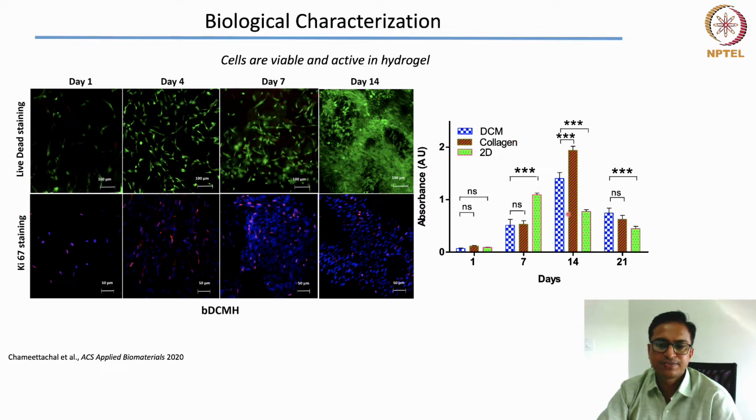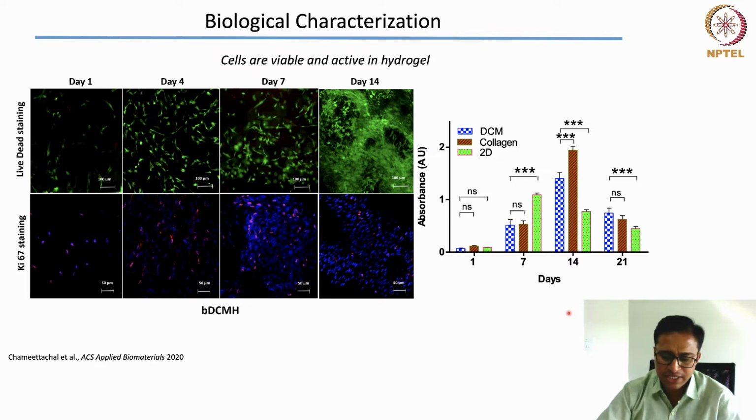If you clearly see, for the DCM till 7 days, the proliferation is similar. At 14 days, the cell number is high in collagen but is less in DCM, and also at 21 days again the cell number is getting lowered in all the cases. Typically, keratocytes, when you culture them outside, lose their phenotype, can become myofibroblast-like cells, and can grow very fast. But upon time, the keratocyte numbers generally reduce in the tissue culture plate outside the native tissue environment.